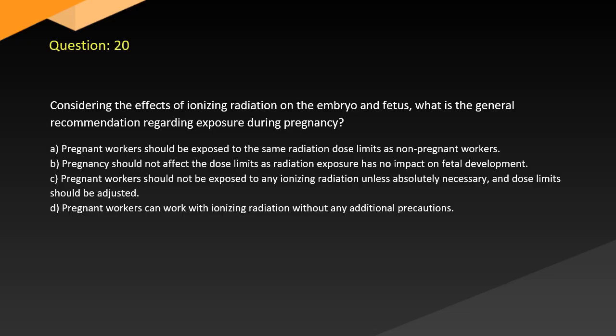Question 20. Considering the effects of ionizing radiation on the embryo and fetus, what is the general recommendation regarding exposure during pregnancy? A. Pregnant workers should be exposed to the same radiation dose limits as non-pregnant workers. B. Pregnancy should not affect the dose limits as radiation exposure has no impact on fetal development. C. Pregnant workers should not be exposed to any ionizing radiation unless absolutely necessary and dose limits should be adjusted. D. Pregnant workers can work with ionizing radiation without any additional precautions.